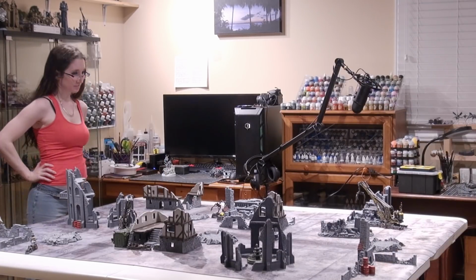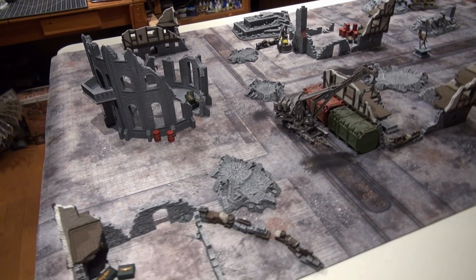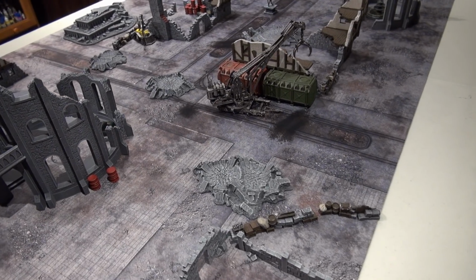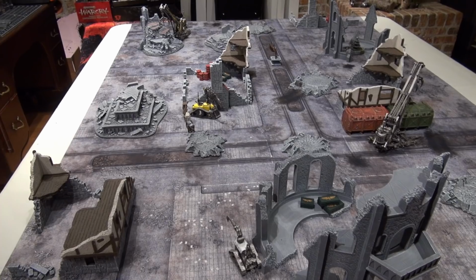What do you think? Here's a better look of it, going around the table. Thinking it looks pretty good. Certainly enough to set your armies up and get going.